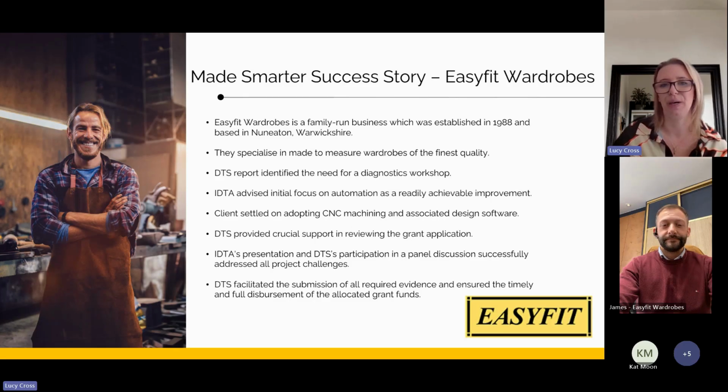But if you could just start off by telling us a little bit about yourself and EasyFit Wardrobes. So, my name is James Shepherd, and I'm the Managing Director of EasyFit Wardrobes. We're a family-run company. I've always been involved for most if not all of my life. Originally it was founded by my dad. His circumstances changed, unfortunately, in 2009, and my job changed very quickly, and I found myself in the position that I'm in now.